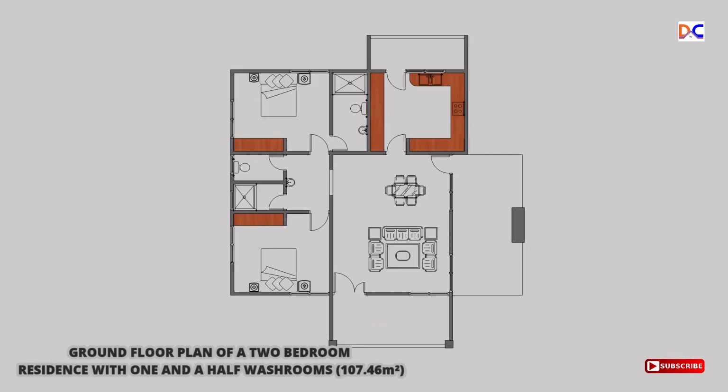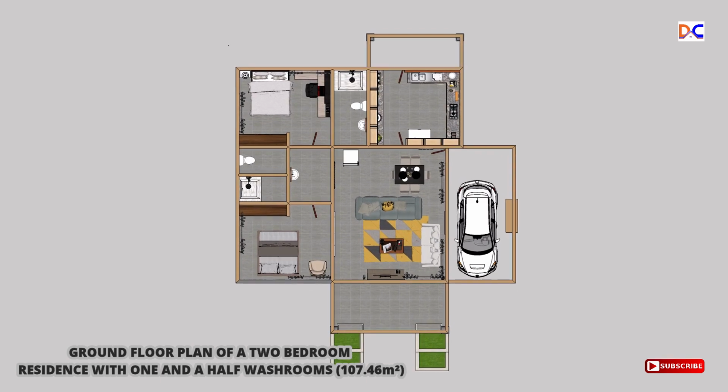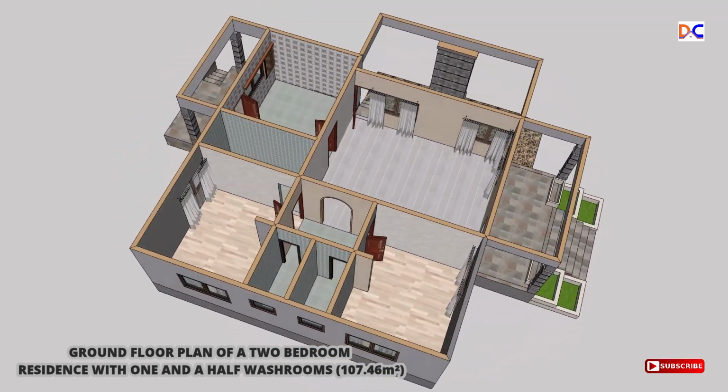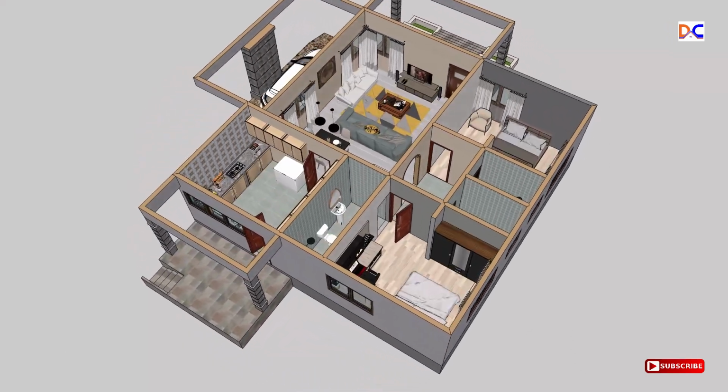It has 2 washrooms, one in the master and the other will be used by the occupants of the other bedroom and a visitor as well. The building has a total area of approximately 107 square meters. The roof style is a simple hip roof.